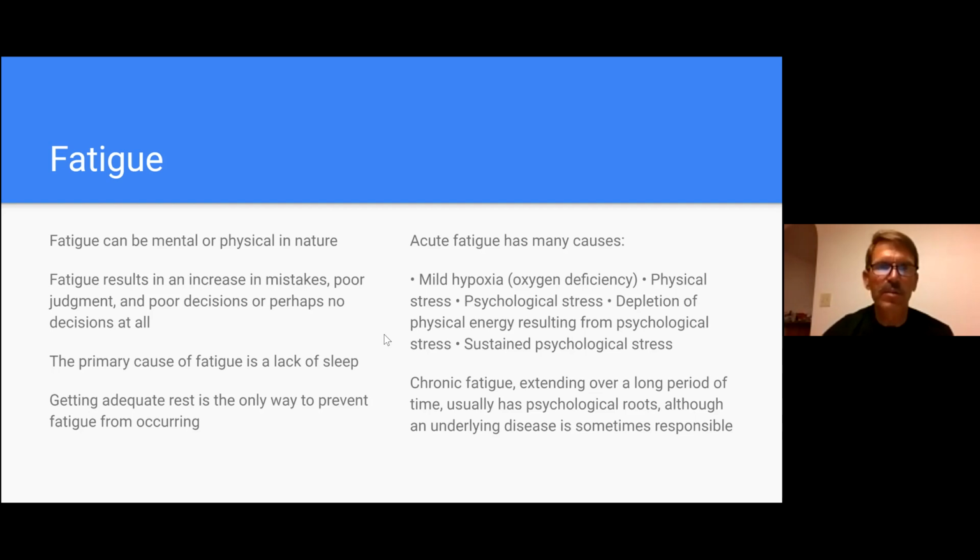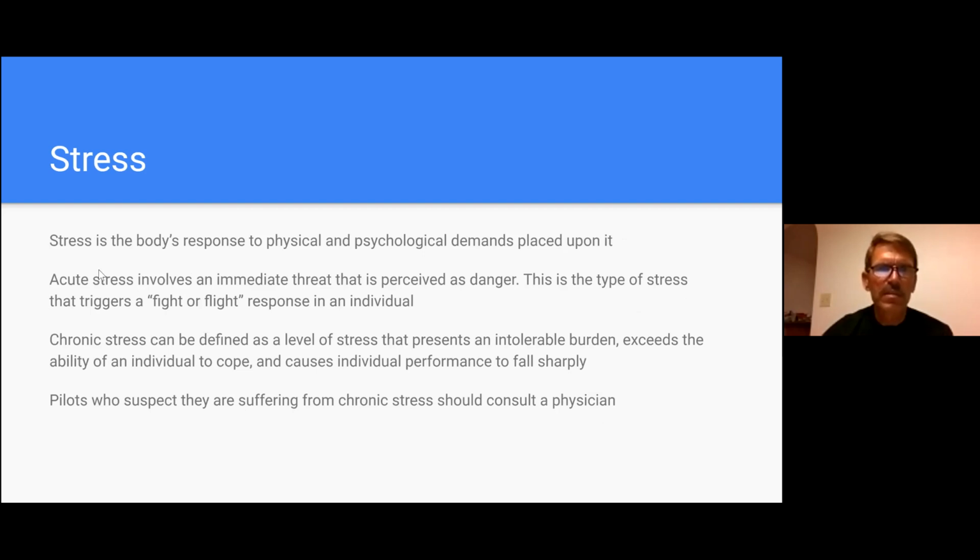Stress is something that we deal with all the time, every day, and we certainly have a lot of stresses in soaring flight. It's simply the body's response to physiological demands placed on it. You've probably heard before, there's good stress and bad stress. Basically, stress is just a way that our body deals with something that it perceives as a danger or a threat or something that needs to be acted on. So that's your fight or flight type of response.